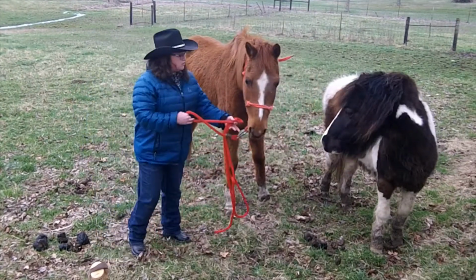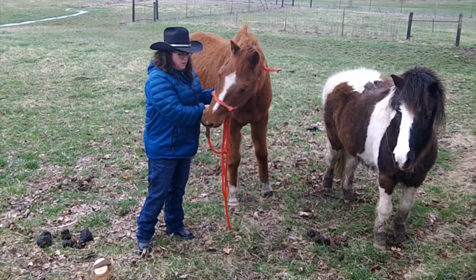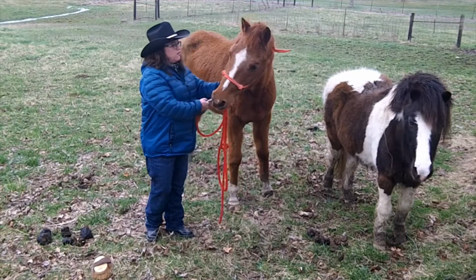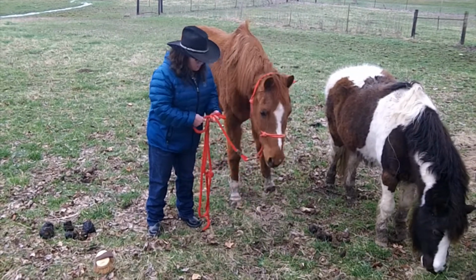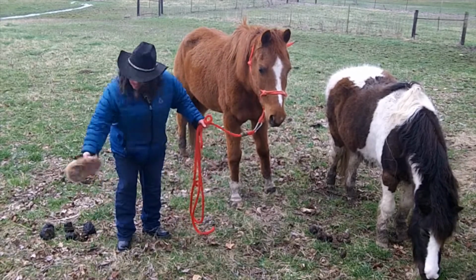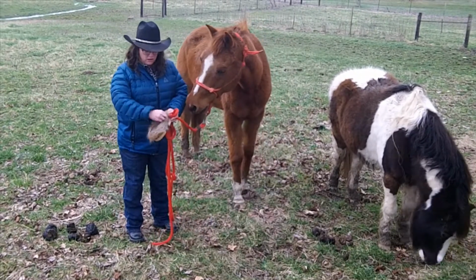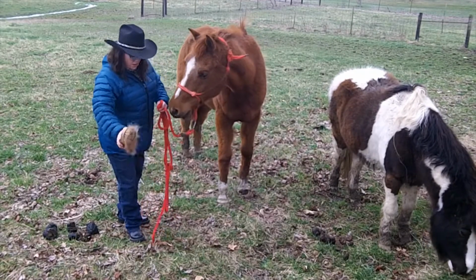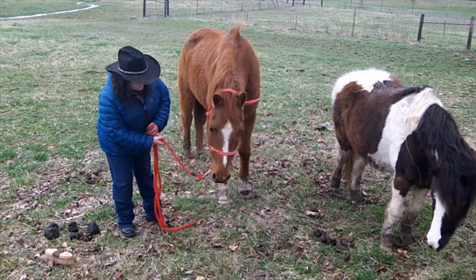So Buck is an Arabian quarter mix. So even people and animals can be fractions. He's half Arabian horse and half quarter horse. And Buck here is a bit of a mess. I've been brushing him with his brush. See all that hair? He's losing his winter hair. So all that hair is coming off. And he's been rolling in the mud. So he's having fun.